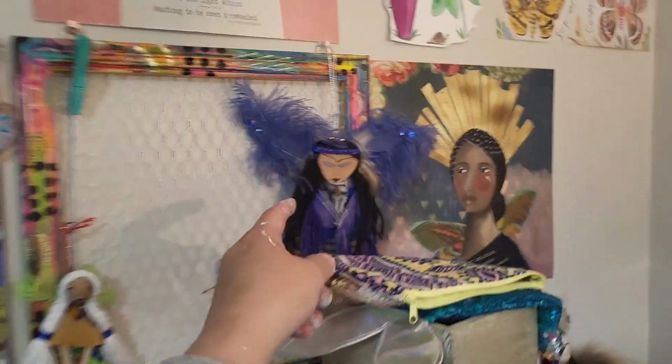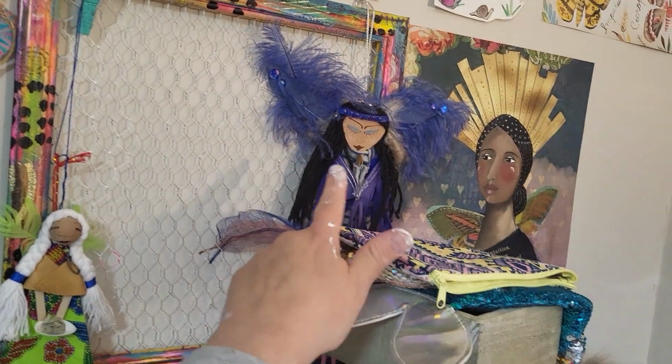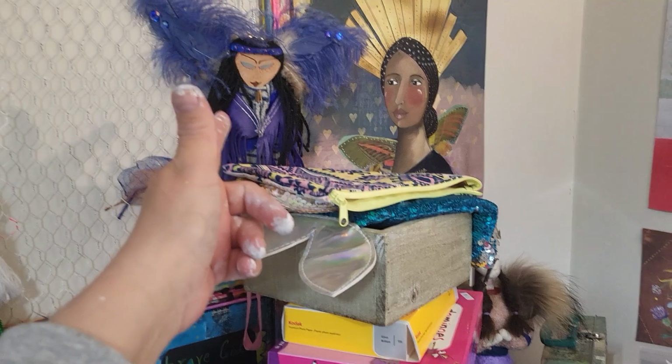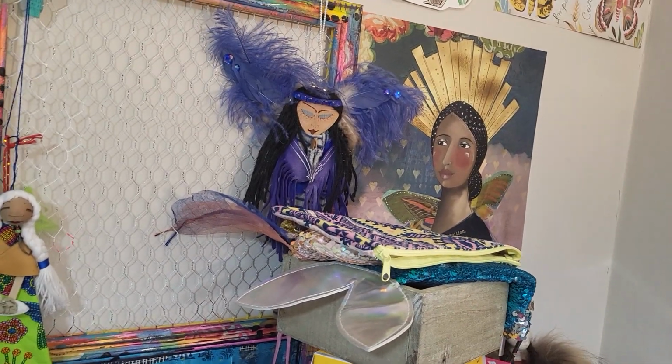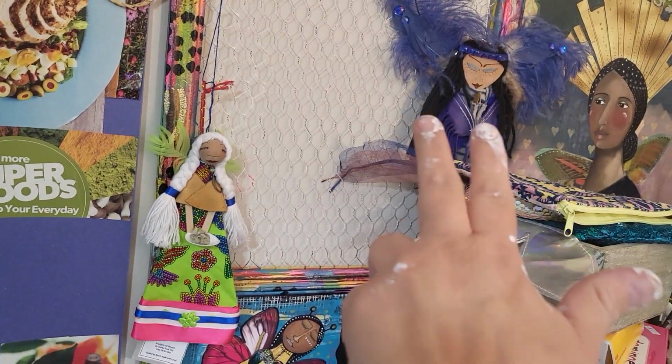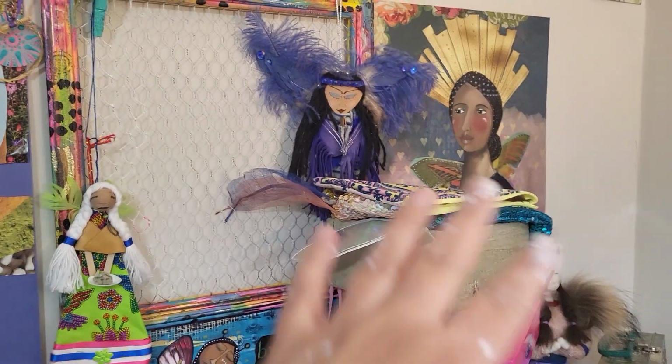This is a doll I did years ago that was hanging in my son's room, and he didn't want it anymore, so I just hung it up in here as a reminder of how far I've come in my doll making, because that developed into this. So quite a big difference.